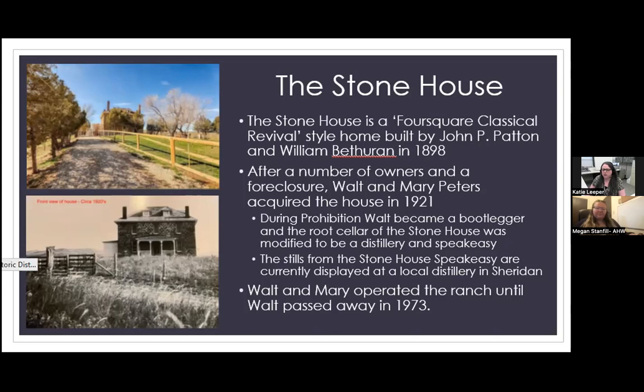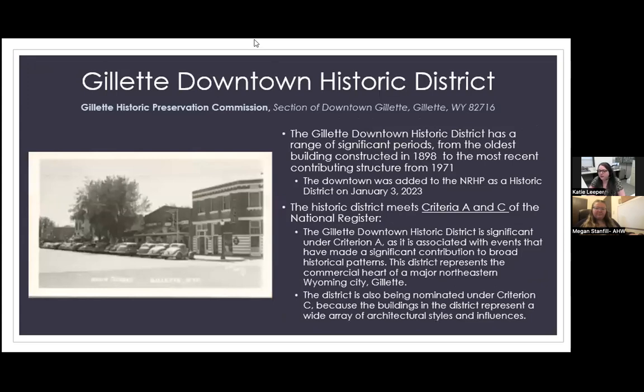And now we're going to be moving on to a historic district, the Gillette Downtown Historic District. It's again different. It features many more buildings in its district. The oldest building was constructed in 1898, and the most recent contributing structure was added in 1971. It was added to the register as a historic district on January 3rd, 2023. This one is a bit lengthier, given the background of the development of Gillette that goes along with it.